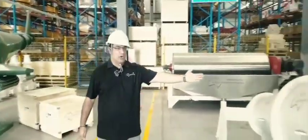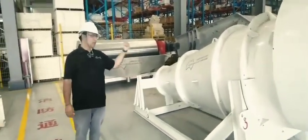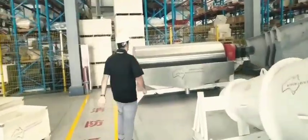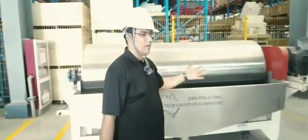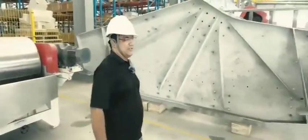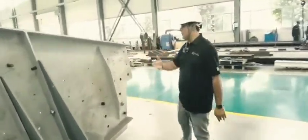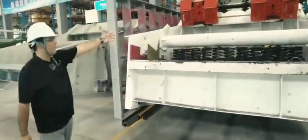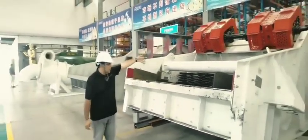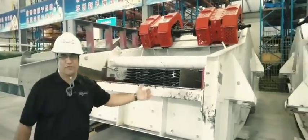As you can see, this is one of the hot selling equipments, the HM cyclone. Then we have a magnetic separator, which is used to separate the magnetite. This is also produced by John Finlay entirely. And then these are a few of the screens that we manufacture. These are the high frequency screens, and here we manufacture each and everything, even those panels and those vibrating feeders, everything is manufactured by John Finlay.